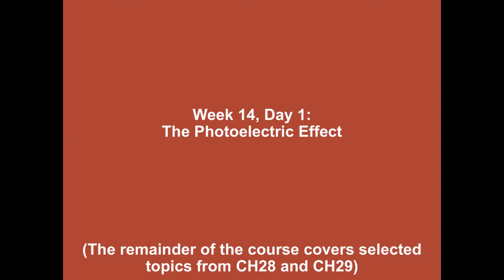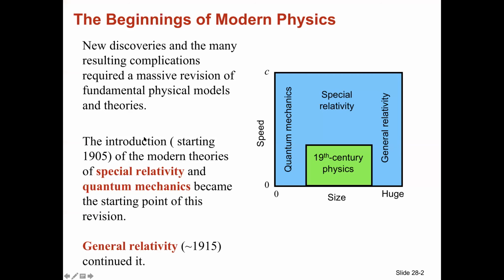However, as we got closer to and into the beginning of the 20th century, we started being able to discover and see experimentally many situations in which the models of classical physics did not work correctly. And in particular, these models mostly fail for things that are moving very fast or things that are very small. So a little graph for you guys here. The x-axis here is size from 0 to huge, and the speed on the vertical axis goes from 0 to the speed of light.